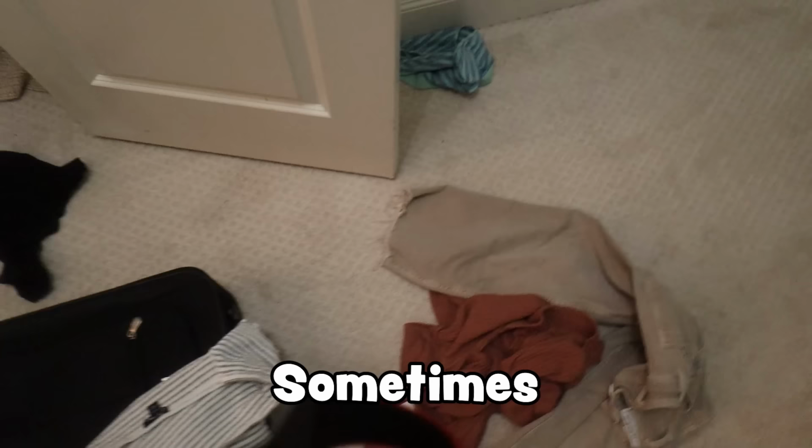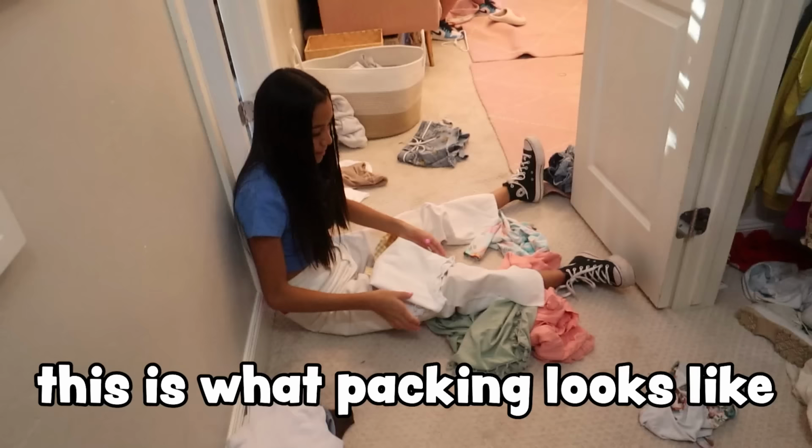This road trip is not like our normal road trips that are like 4 hours. This is like a 7-8 hour road trip. So I've got it majorly prepared. Sometimes, this is what packing looks like.